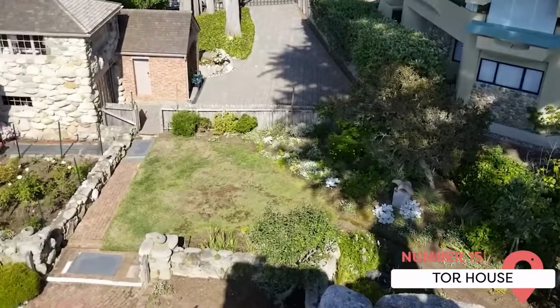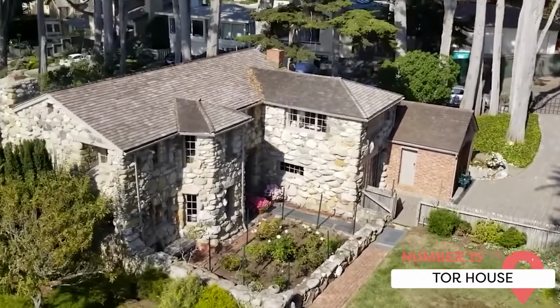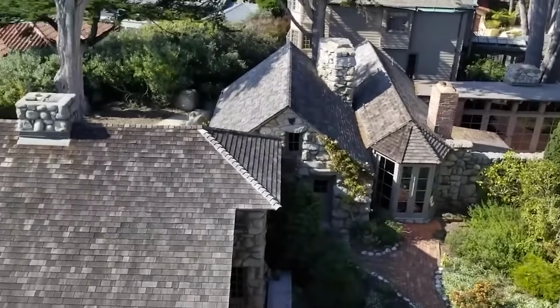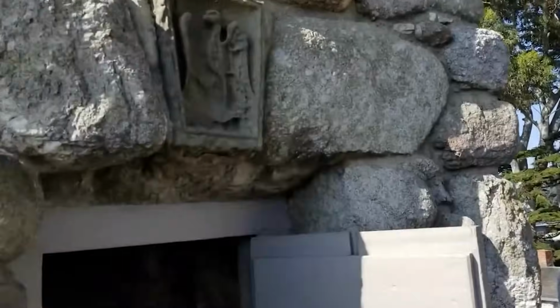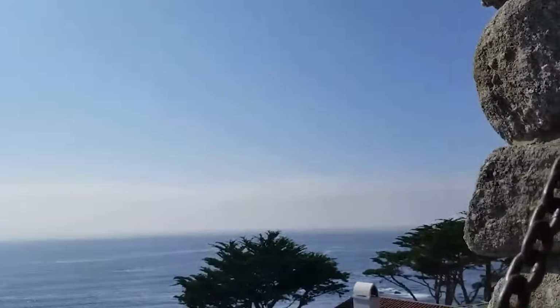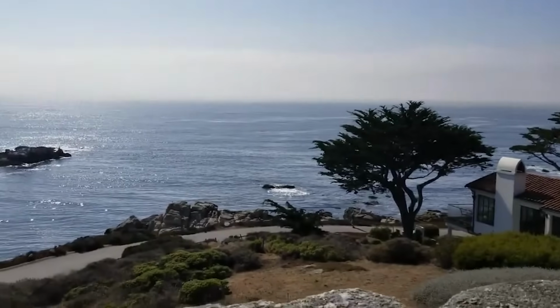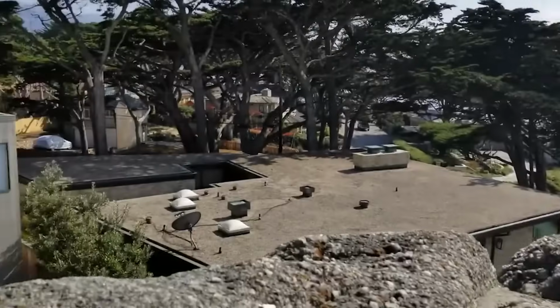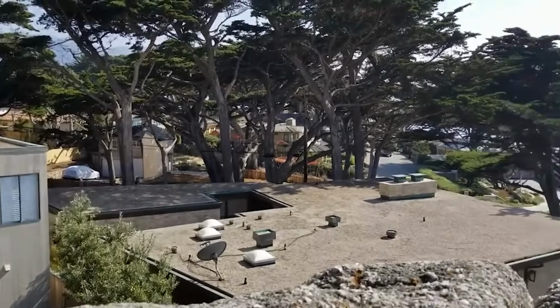Tor House. If you love the written word, you'll want to pay a visit to Tor House and Hawk Tower. That's because it was once home of the famed American poet Robinson Jeffers and his family. The house was finished in 1919 and is built of Carmel stone, as is Hawk Tower, which Jeffers built with his own 2 hands over 4 years. Visitors can do a guided tour or stroll the oceanside grounds.